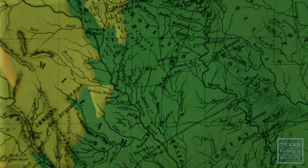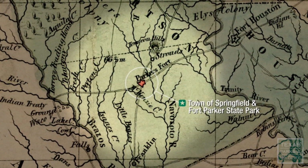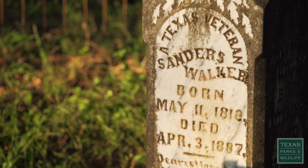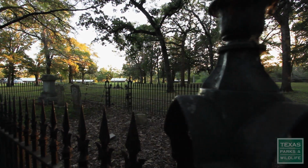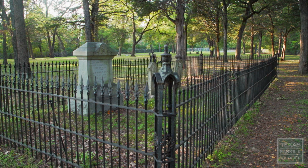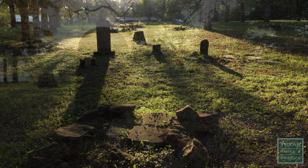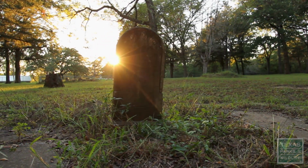When the railroad bypassed Springfield in the 1870s, the town began to fade away. Today, the only thing that remains of this once bustling community is the historic Springfield Cemetery, located within the park. The first and largest slave owner of Limestone County is buried there. But there are also freed slaves buried in that same cemetery.